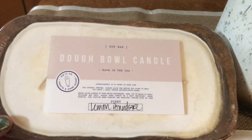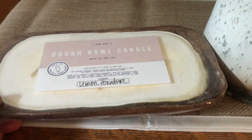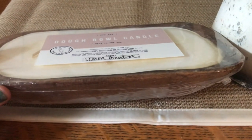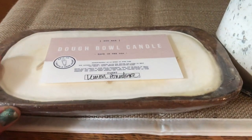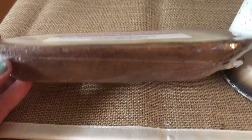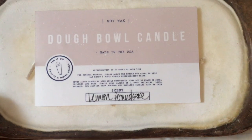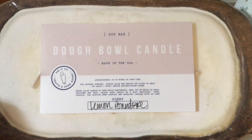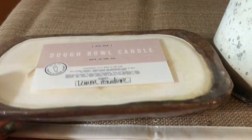Okay, this next thing I am so excited about is this candle. It's a dough bowl candle. And this dough bowl, I know I just talked about it, but this is what you use. You put the bowl, obviously not with the candle, in the oven to let your bread rise because it holds the heat. So here's the dough bowl, and it is lemon pound cake. And this, I opened the box and I could smell this. This was $32. And then when you're done with the candle, then you have a bowl.